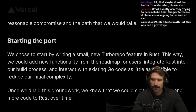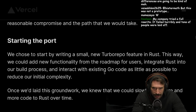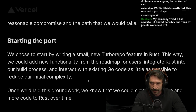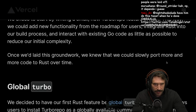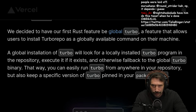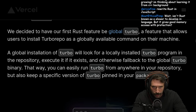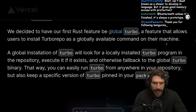All right, we choose to start by writing a small new Turbo Repo feature in Rust. This way we could add new functionality from the roadmap for our users, integrating Rust into the build process and interacting with the existing code as little as possible to reduce our initial complexity. Once we laid the groundwork, we knew that we could slowly port more and more code to Rust over time. Global Turbo. We decided to have our first Rust feature be Global Turbo, a feature that allows users to install Turbo Repo as a globally available command on their machine.